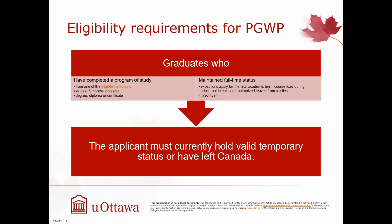So those are the eligibility criteria for the postgrad work permit. And then this is also important. When you apply for the postgrad work permit, you need to have a valid status if you're applying from inside Canada, or you need to be applying outside Canada if you no longer have a valid status.